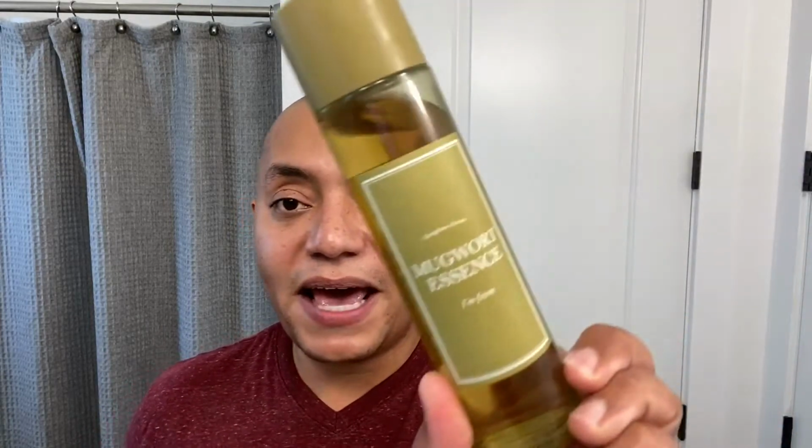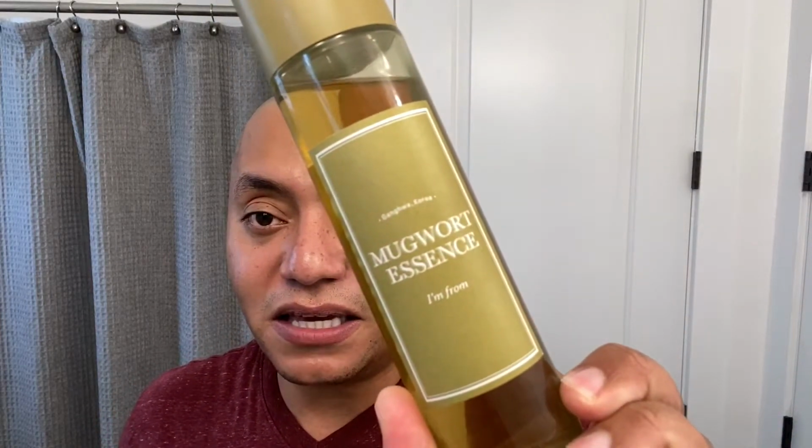Then I'm moving into my essence. My essence today is the I'm From Mugwort Essence. This is a single ingredient product. It has 100% mugwort extract. So it's just that one ingredient used for calming and reducing inflammation and redness while also hydrating the skin. I believe there's some antioxidant benefit to this as well.